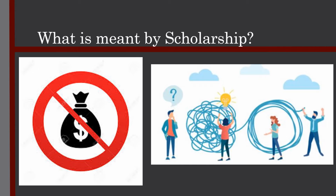So again, when we discuss scholarship, we don't mean money that's received to pay for tuition and fees. In reality, scholarship is those scholarly activities. Maybe it's coming up with a research question or a proposal to create something within a discipline, and then working through that problem to create a final product to share with others.